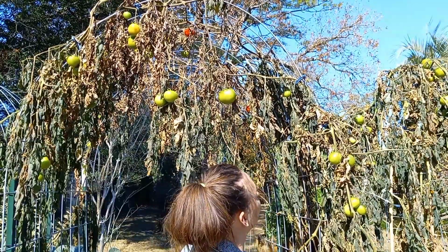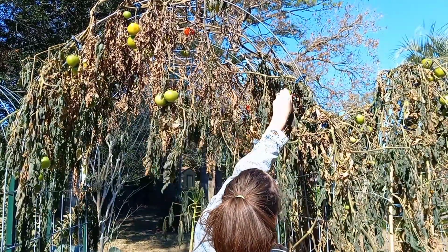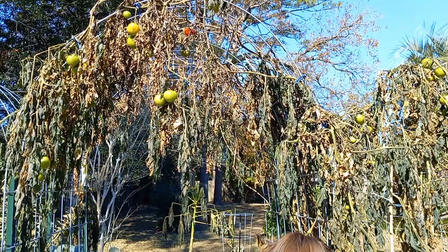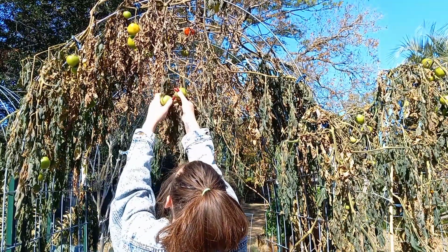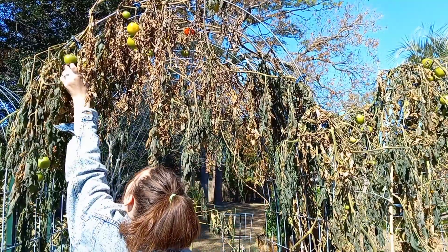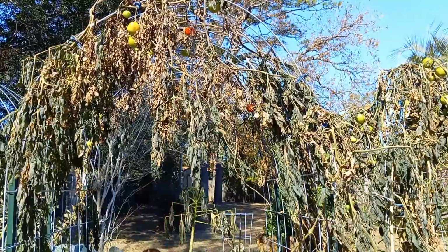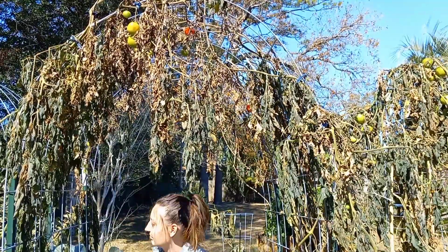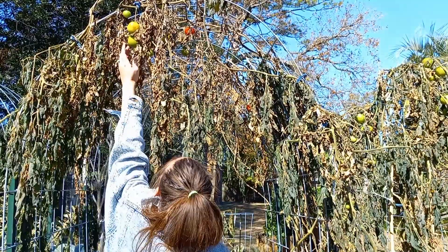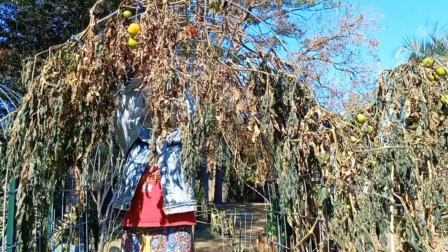Such a productive plant. When we first got it over at our local hardware store, it must have been about a foot. We bought a couple of them and they just thrived. They grew really fast. I want to guess that they grew about 16 to 20 feet in height. If I was to stand it straight up, they'd be tomato trees. But these cattle panels really come in handy. I love using cattle panels.